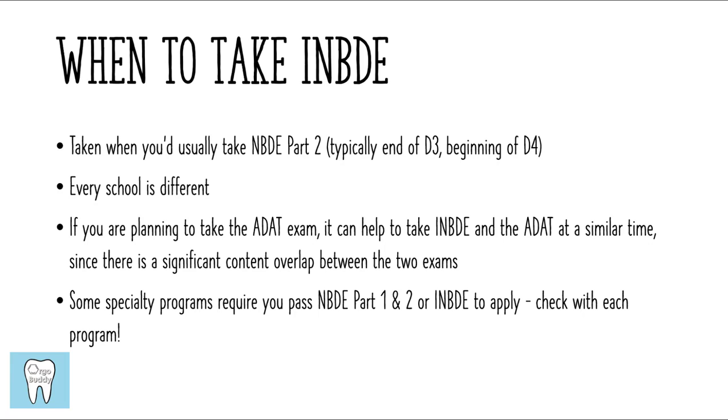And then also just remember that some specialty programs actually require that you've passed the exam before you can apply to the program. So if your school typically takes integrated at the start of your D4 year, but you're planning to apply to specialty programs before that, you might want to check to see if you can take the exam sooner so that you're not excluded from applying to those programs.